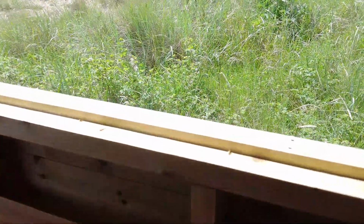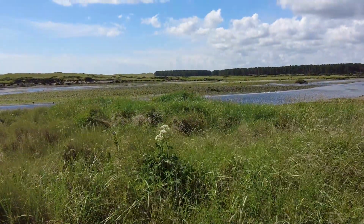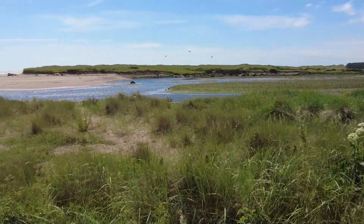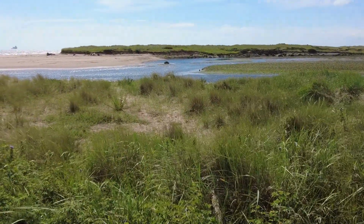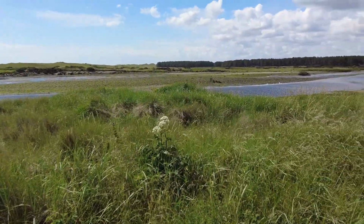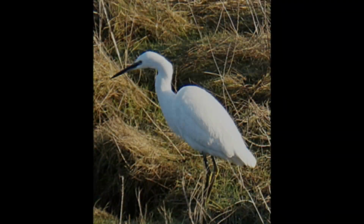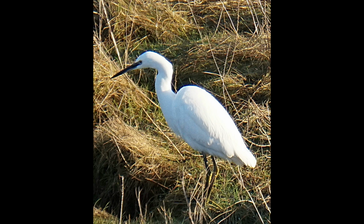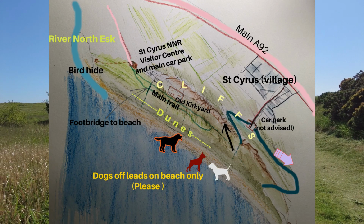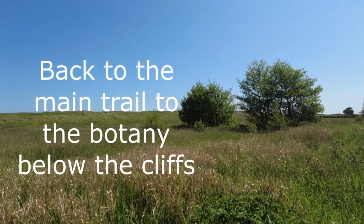To be honest, when we were there wasn't a whole lot going on. A few gulls, shelduck, a heron or two, the inevitable crows. I was kind of hoping for a little egret or something exotic, but these fine-looking things are commoner on the Montrose Basin, which is another option a little way to the south. That's where I photographed this one. So let's go and see some of the flora.